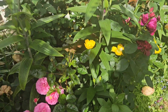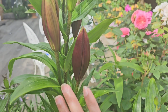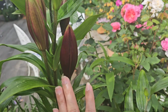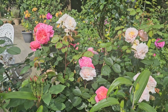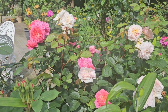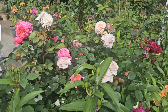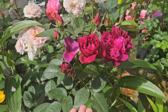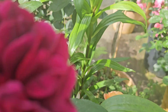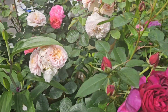Some more poppies. And by the way, let me just show you this one. Hoping that we will be seeing this blooming very soon. And just next to it, my Emily Brontë and my Sweetheart. Oh my god. They look like sisters, real sisters. And then down here, I have another Darcey Bussell. Oh my god. Lovely flower. And they're really fragrant.